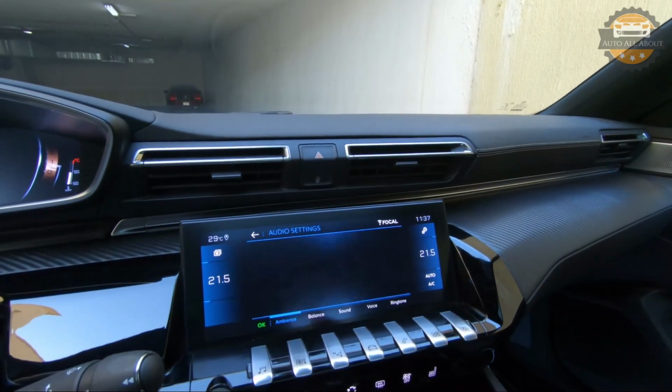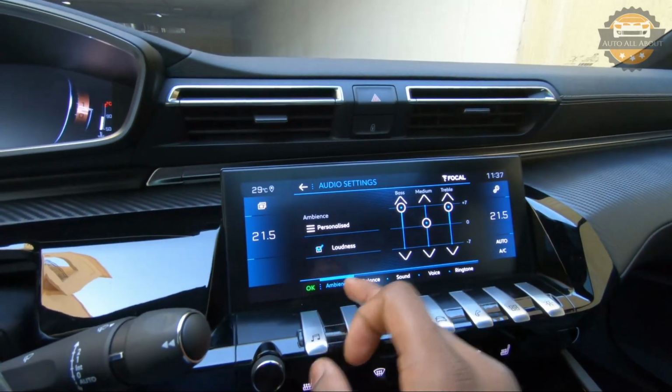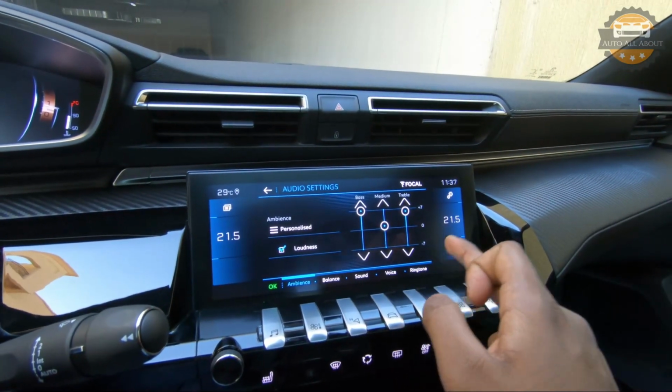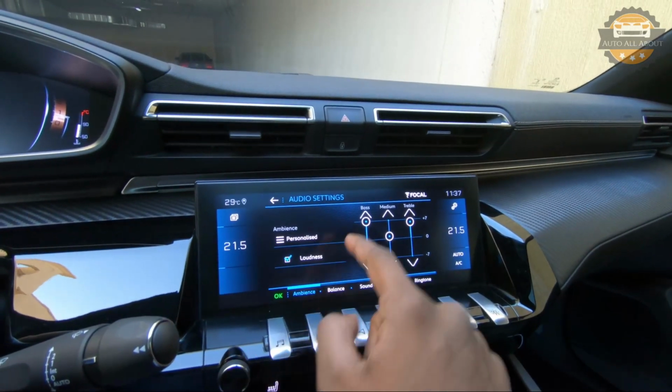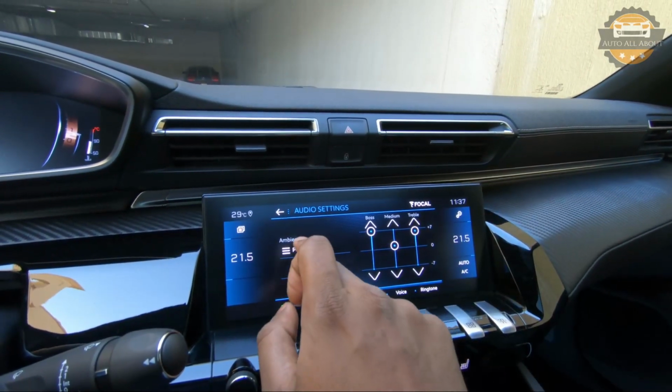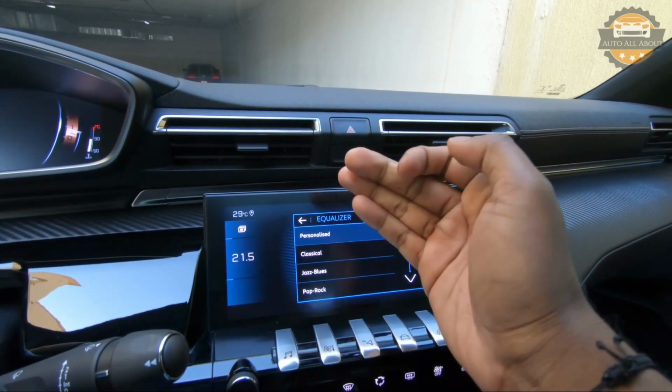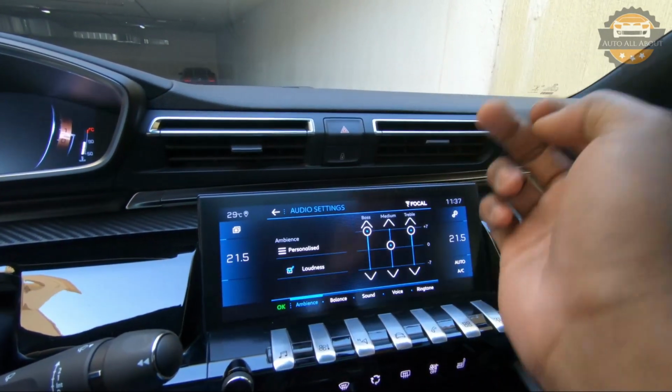And then we have the audio settings. If you go to the audio settings, we have multiple tabs in the bottom like ambience, balance, sound, voice and ringtone. So if we are in the ambience, we can control the equalizer settings. Currently we are in the personalized, that is a custom mode, and we can select this much options, that is preset coming with the car.